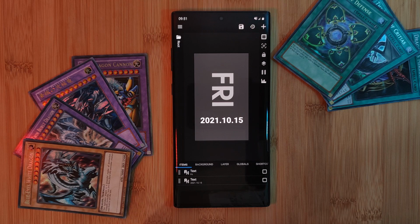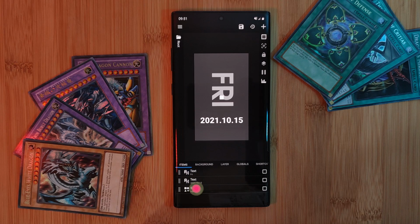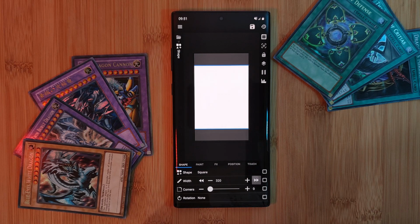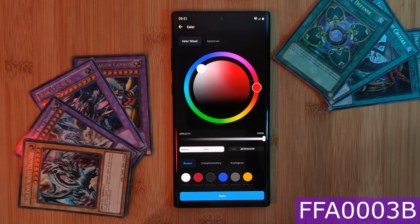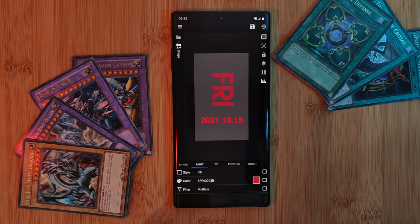From on the item list, using the plus button in the top right corner, we're instead going to add in a new shape item. Head into it and then start maxing out its size so it fills up all of our canvas. After this, using the paint tab, simply apply the color code on screen. And finally, change its filter from normal to multiply.